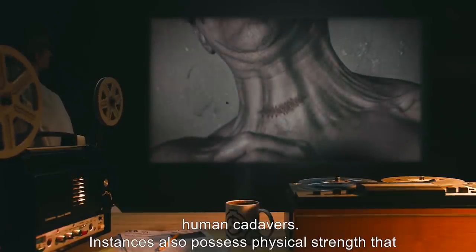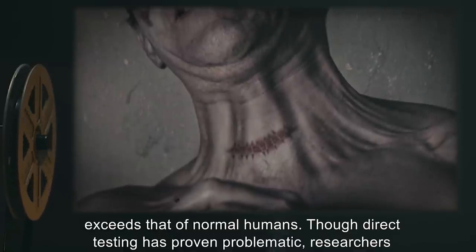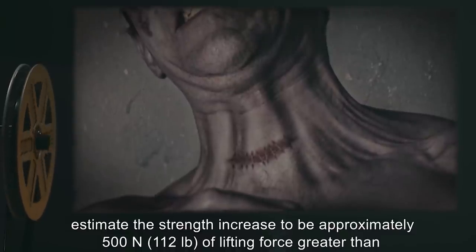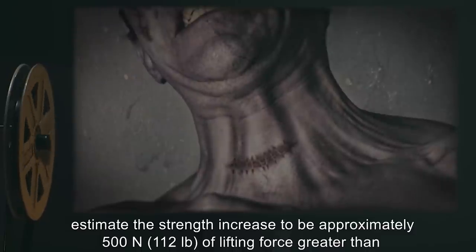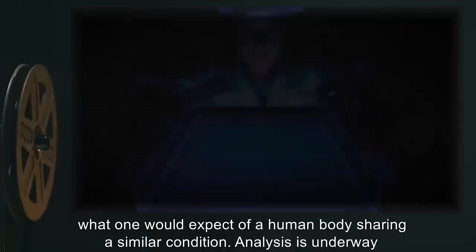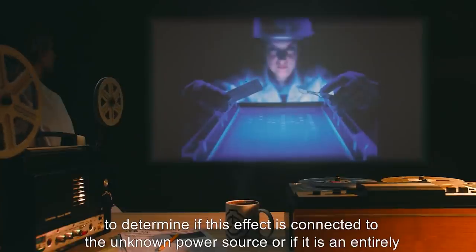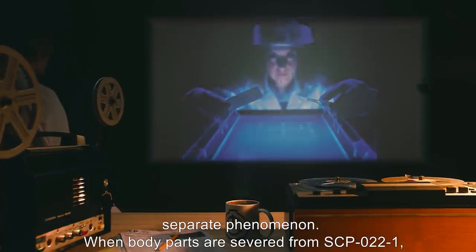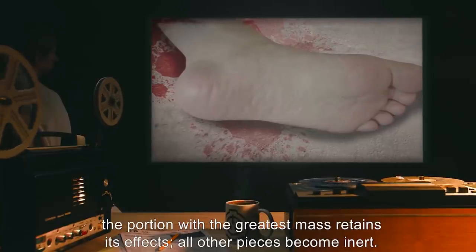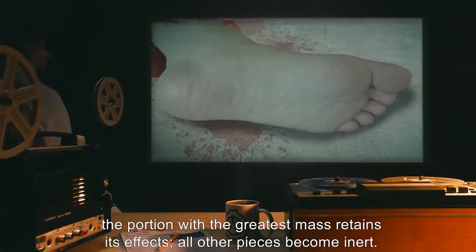Instances also possess physical strength that exceeds that of normal humans. Though direct testing has proven problematic, researchers estimate the strength increase to be approximately 500 newtons, 112 pounds, of lifting force greater than what one would expect of a human body sharing a similar condition. Analysis is underway to determine if this effect is connected to the unknown power source, or if it is an entirely separate phenomenon. When body parts are severed from SCP-022-1, the portion with the greatest mass retains its effects. All other pieces become inert.